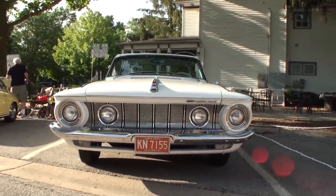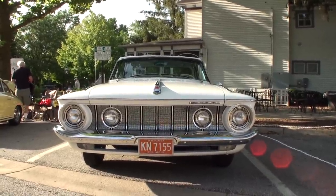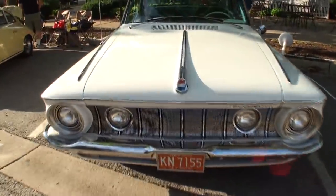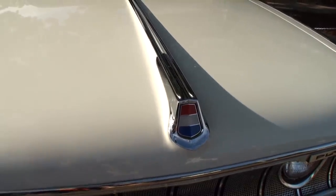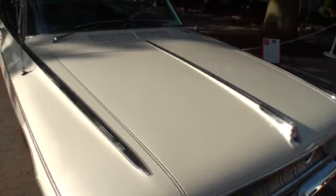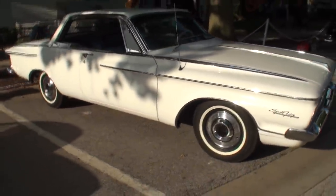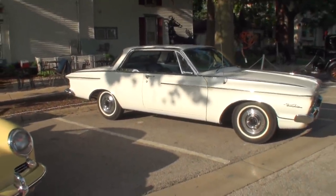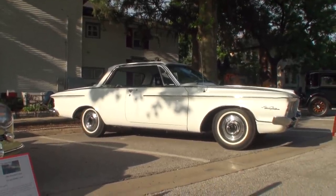So this is the Sport Fury. Right. And how many of these with the 413 are still known to be around? Three of them. Wow. We have the hood ornament that is actually connected directly to the hood. Let me get to the side. We're here early in the show, so let me see if I can get you that profile just like that.